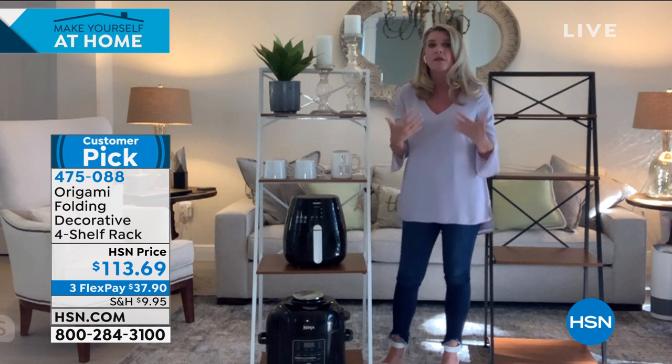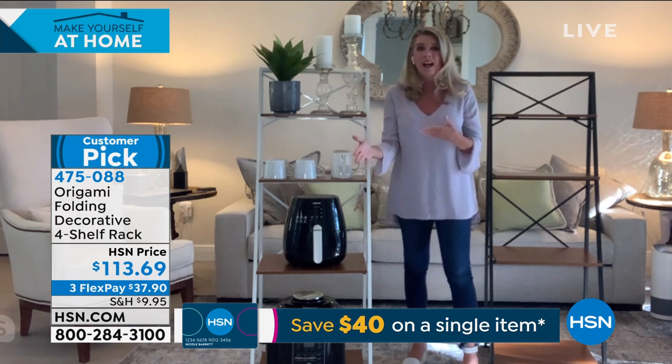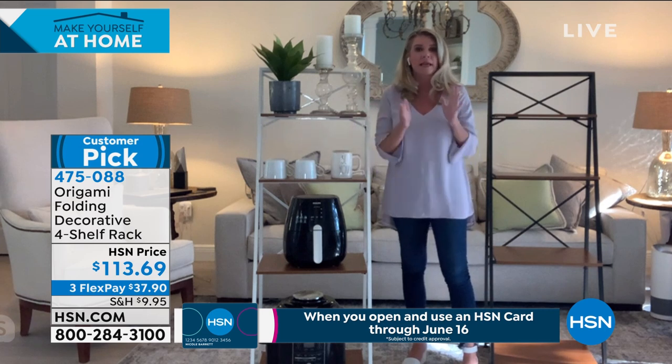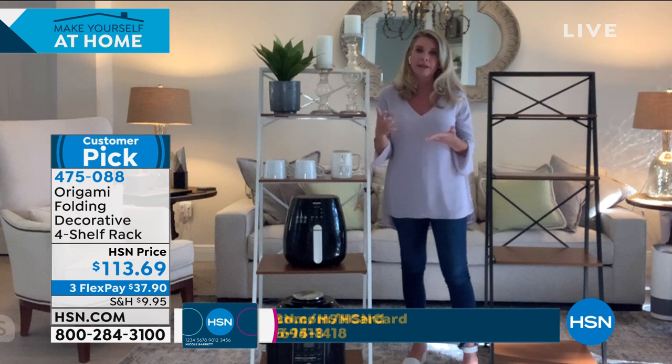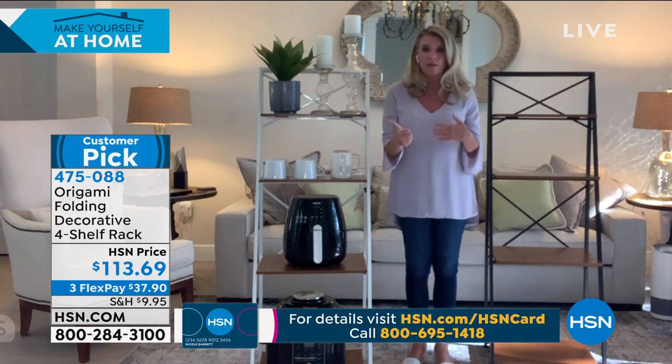I love that we're talking about moving, and it's not just moving from house to house, but like you said, if you want to get somebody a gift, like a wedding gift or a baby gift, this is that piece of furniture that you can actually take with you from place to place. Yes, it folds up and makes it easy, but also you have the quality of origami.